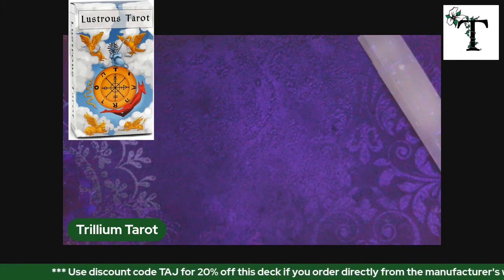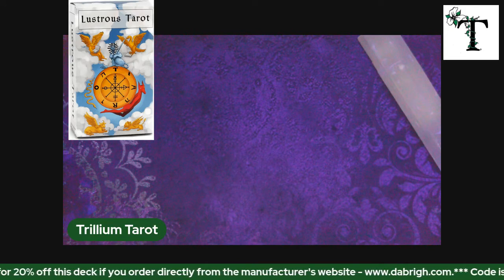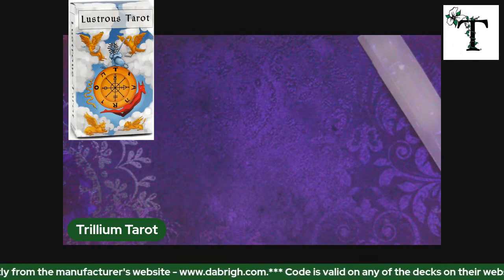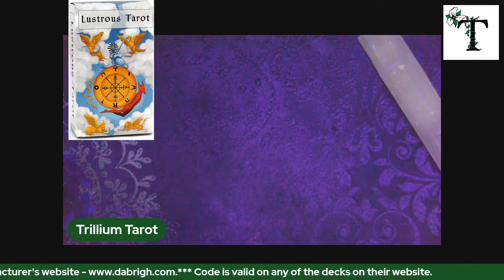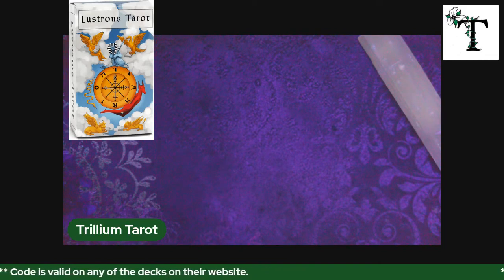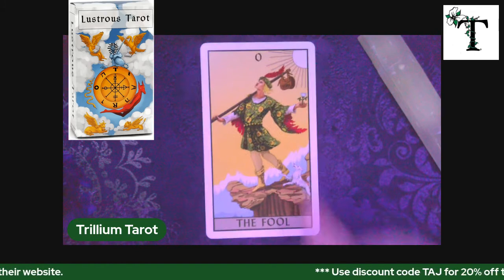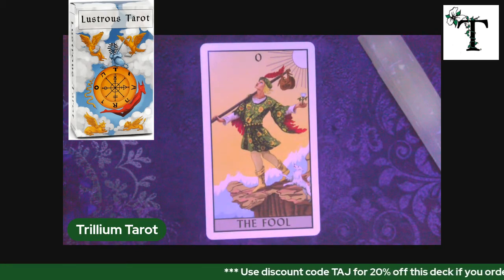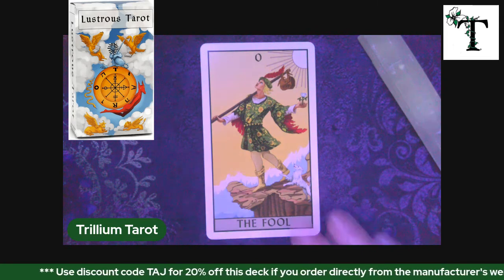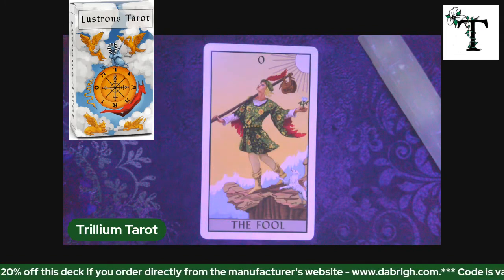I actually won this deck on one of Johnny's giveaways on his Sunday night, Sunday Fun Day, or Sunday with Friends, or whatever that broadcast is called. This is the first DeBry deck I've ever purchased, or ever had the pleasure of looking at, and I really like it. It is very similar to the traditional Rider-Waite imagery, but it is not hand-drawn. It appears to be cleaned up on the computer, so it has a more modern look to it.